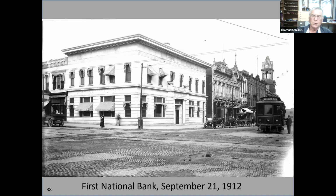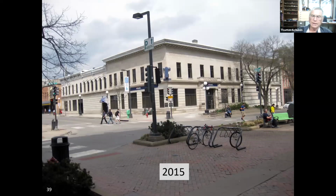And here's the 1912 image of the First National Bank. And note the streetcar there on the right. Streetcars started operating in Iowa City in 1910, and they ran till just 1930 or just after. By the 1980s, the buildings on Dubuque Street as far north as the alley were included in the bank. So it's a pretty big structure. And remember, the Senior Center has hosted one or two events, if not more, in the basement. It's quite a large building.